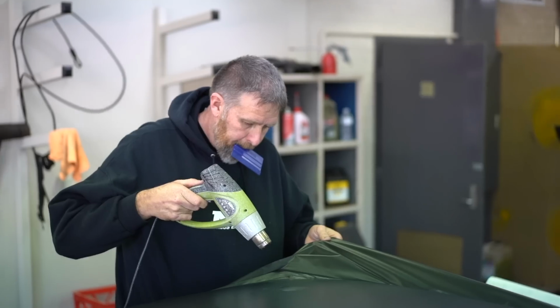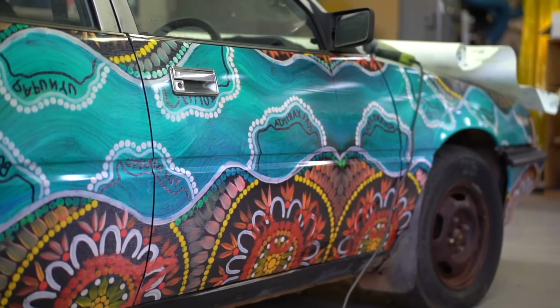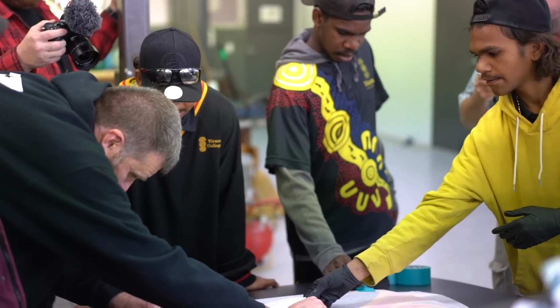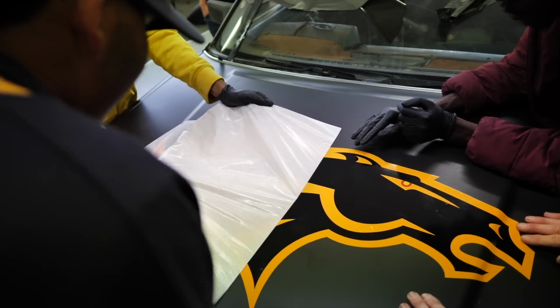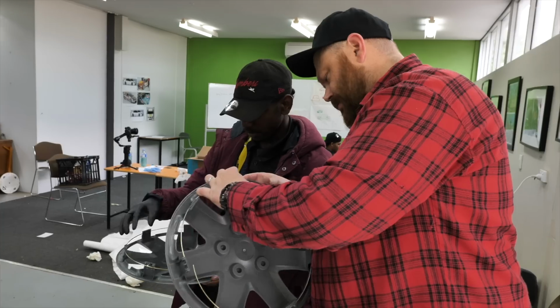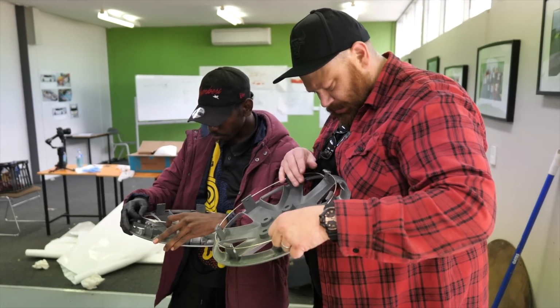And thanks to Matt and Daryl from Vinyl Wraps and Graphics, they've supplied this awesome wrap, which was designed by one of the young kids from this college, and we're going to have that on display here at Red CentreNATS. And the other thing on this car, they've got their communities on the side, but on the bonnet we're going to have the Brumbies logo, which is their school footy team. They're absolutely mad about footy and cars, and so we've got them both in this project.